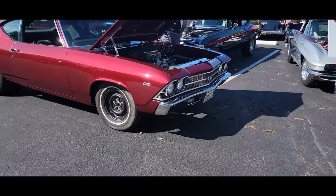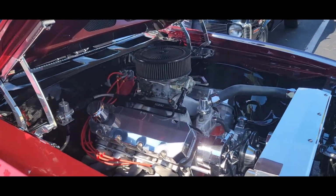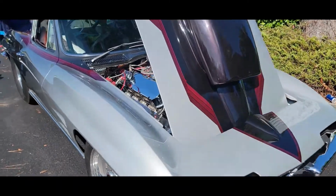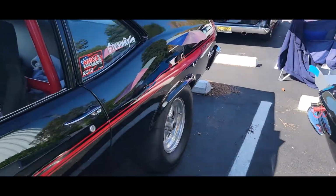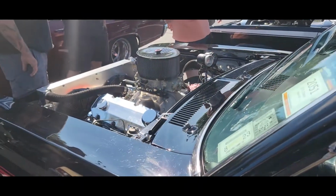Nice. Pretty Chevelle. Of course, you know I love them big blocks. Nice fat. That's nice. Listen, I like having them there. Security.